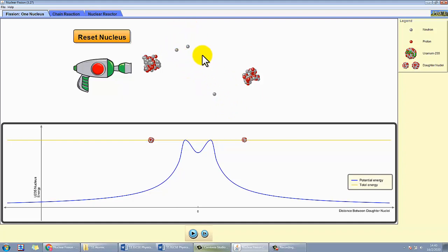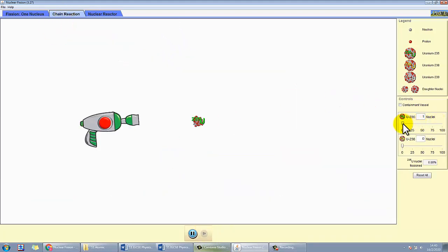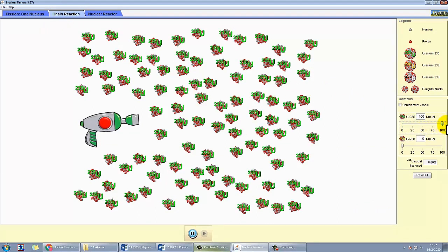Okay, and this is what fascinates us the most, because if you think about it, we have many of these uranium-235 in a chamber, then these neutrons will be able to go to other uranium, so you don't have to keep shooting from this gun, and then you can have this reaction going forever. Let's take a look here. So we have, let's say, the full chamber with 100 nuclei of uranium-235, and then once I shoot it, let me try it. 3, 2, 1, go.